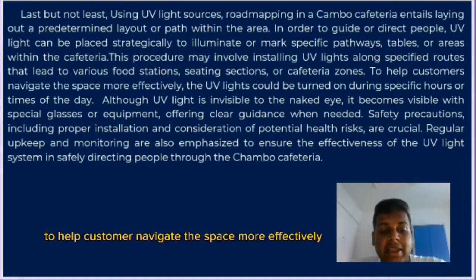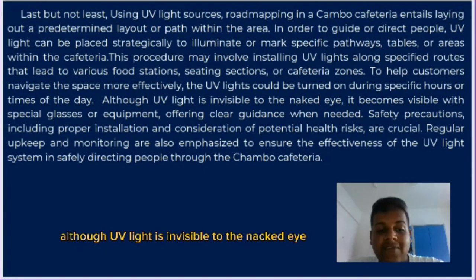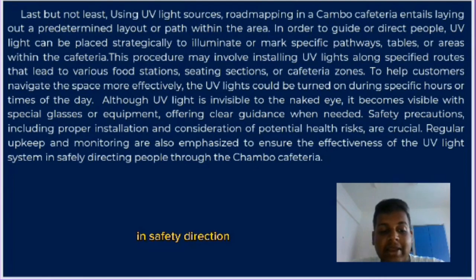To help customers navigate the space more effectively, the UV light could be turned on during specific hours or times of the day. Although UV light is invisible to the naked eye, it becomes visible with special glasses or equipment, offering clear guidelines when needed. Safety, including proper installation and consideration of potential health risks, is crucial. Regular upkeep and monitoring are also emphasized to ensure the effectiveness of the UV light system in safely directing people through the Kembo cafeteria. That's all for me.